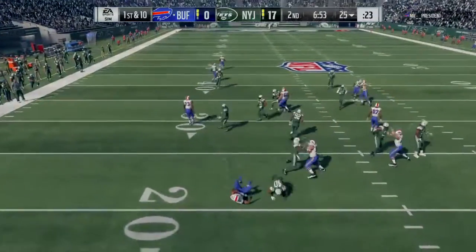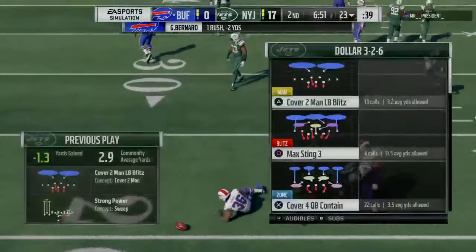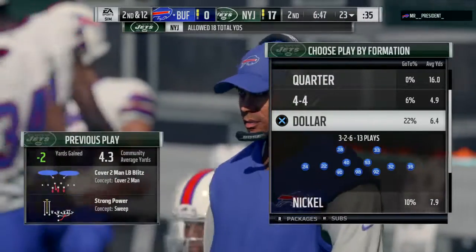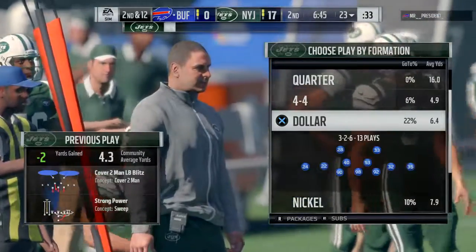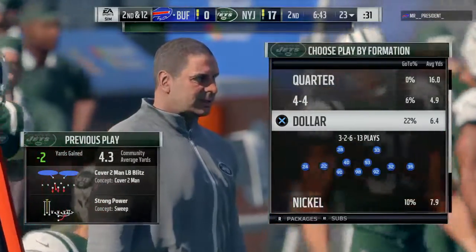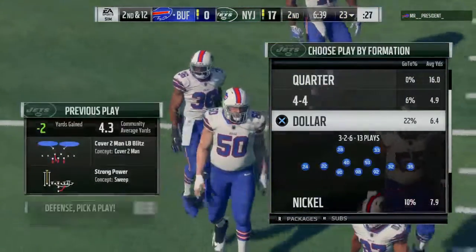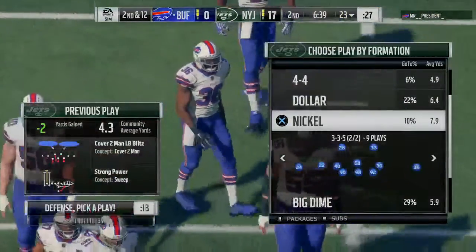Now Bernard. It's a loss of 2 there, bringing up 2nd down. With the struggles we're seeing up front for the offense today, they've got to think about changing up their play calling. Some screens, some draws, some quick-hitting plays in order to try and supplement the run game. You don't totally abandon it, but you try and give it a little bit of help.